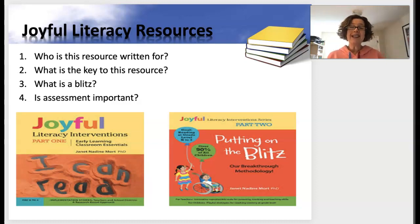What is the key to this resource? The key to this resource is the idea of doses. And I'm just going to read you this quote: Vulnerable children need more practice with new skills than children who learn a new skill after just 1 or 2 lessons. Putting on the Blitz and Joyful Literacy Interventions will allow the child to work with the concept and repeat it 10 to 20 times, whereas in the normal classroom, a child will only see it maybe 1 to 7 times.